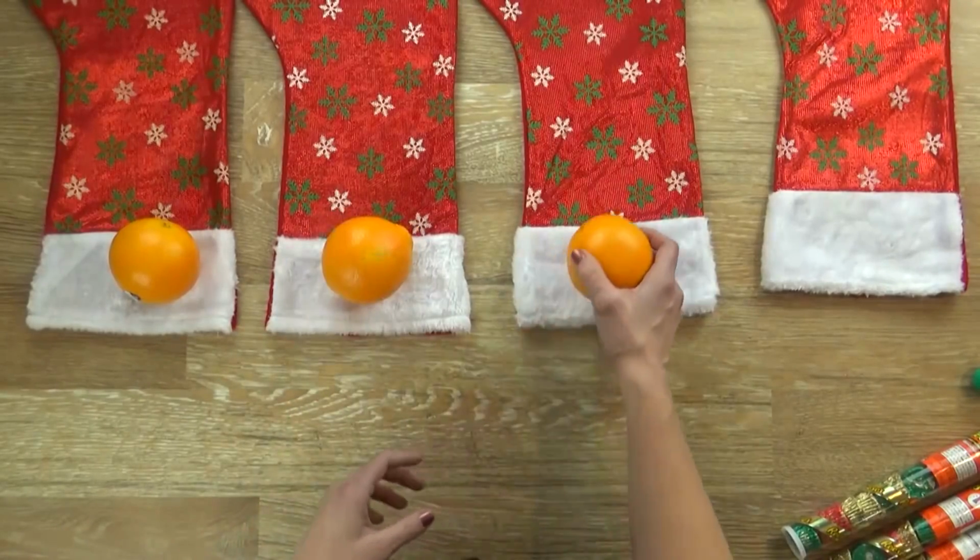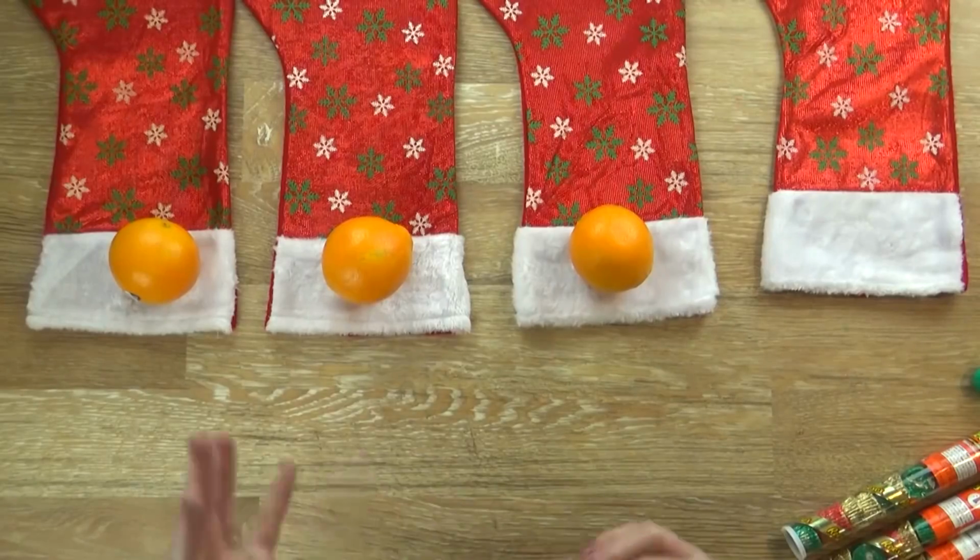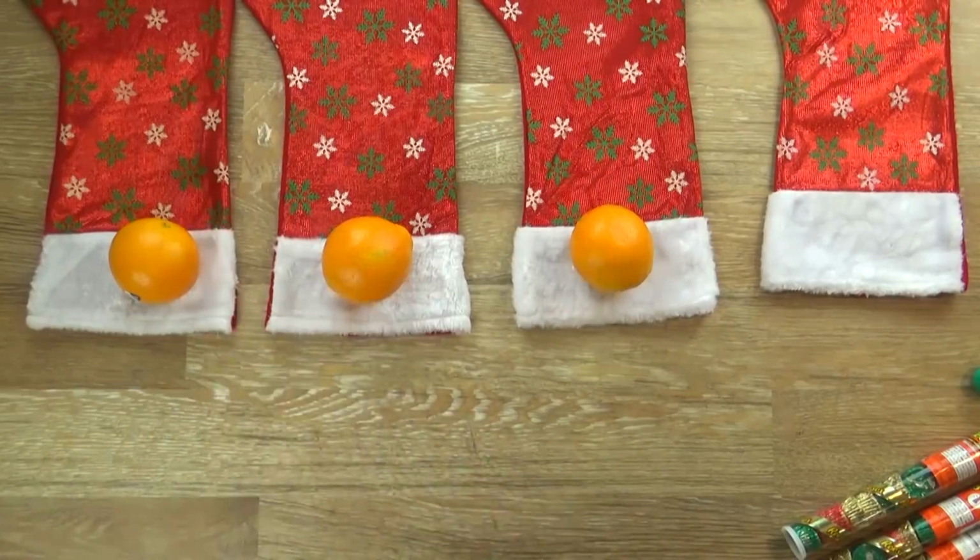Now just about every year at the bottom of each stocking we find an orange. Now this is something that Santa used to bring to me as a child as well, and there's actually a story that goes along with that. Let me know if you know what that story is. If you don't, I'll try to find it and link it down below, but yes, we always have an orange at the bottom of our stocking.